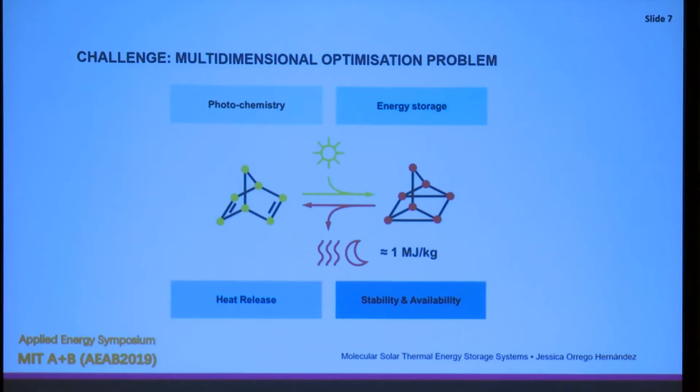But using this approach, we need to optimize different conditions. We call it a multidimensional optimization problem. The first one is photochemistry. We need to be able to convert all these NBD molecules to the QC systems. Also, energy storage. We need to be able to produce systems that can store energy up to 1 megajoule per kilogram.